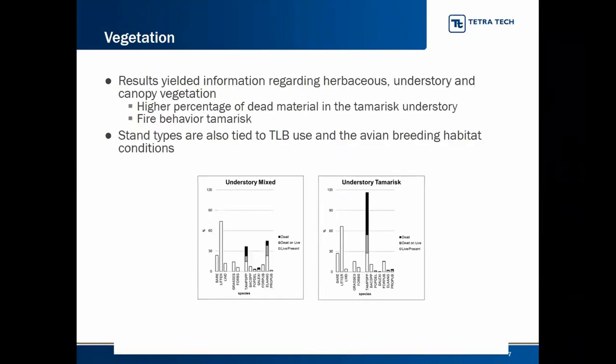And not able to go into a ton of detail, so I can give Matt some time to talk about the Tamarisk leaf beetle and the avian work. But one of the main things we wanted to point out is that you can see the understory in the Tamarisk is much greater than in the mixed or native stands, and that can definitely play into the fire behavior, which we had a lot of, especially in Coral County over the past years. And the stand types, the vegetation types, are also tied to that Tamarisk leaf beetle use and avian use, which Matt is going to talk about.